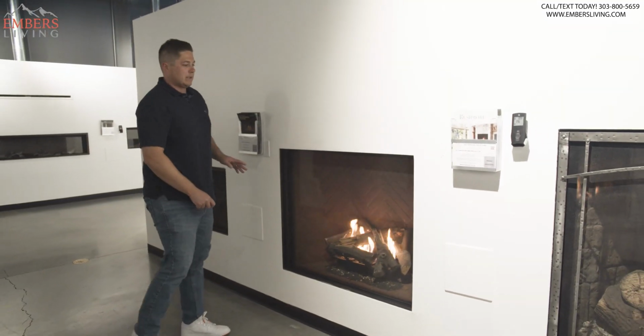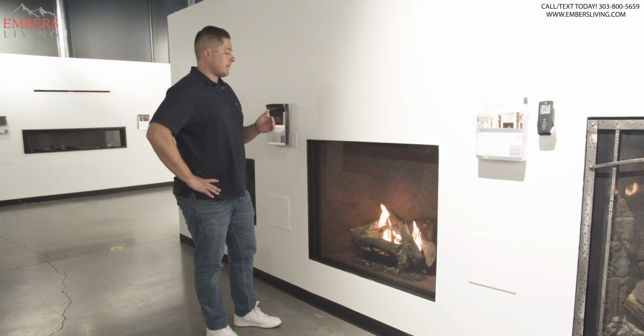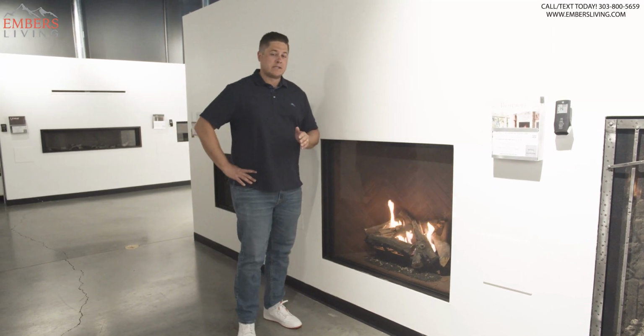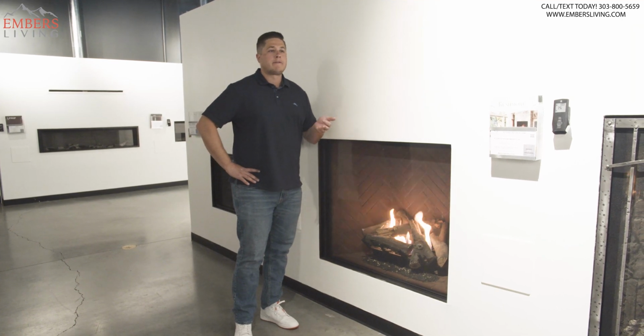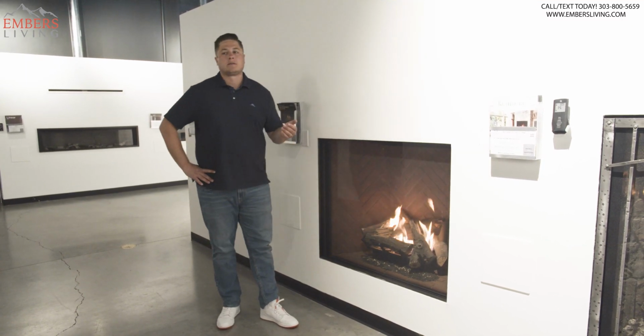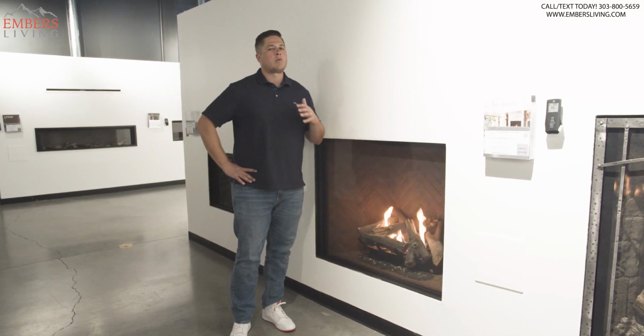What don't we like about it? So this is sort of a good bad depending on your particular install setting. But it's not a powerhouse heater. And for some of you guys, that's kind of more what you want. Other of you guys are after heat. So if you're after a monster heater, this may not be the best choice. It's gonna be more of an aesthetic unit.